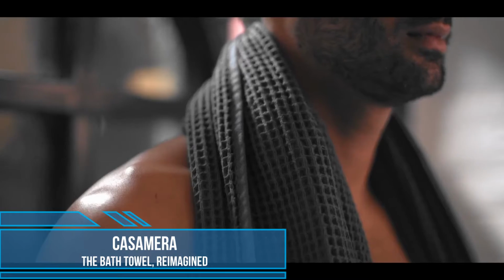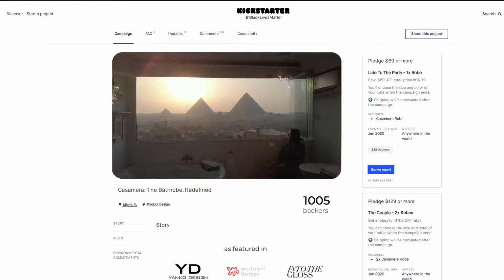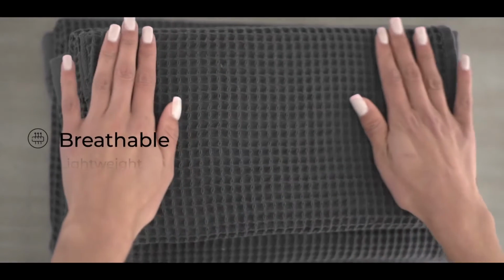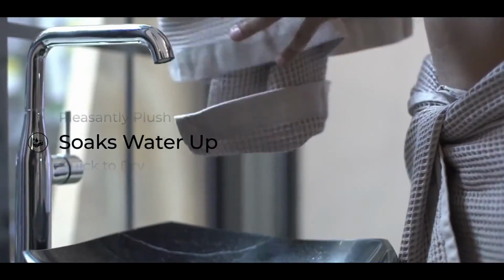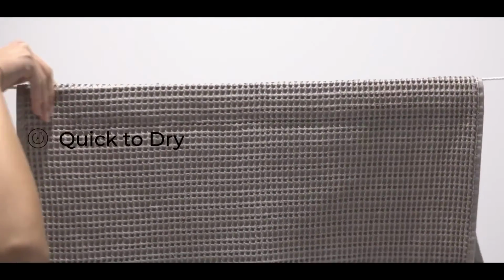Casamera. And over the last 3 years, with the help of our Kickstarter backers, we've brought to life some uniquely awesome bathroom products. This is our best one yet. Meet the Casamera towel, a breathable, perfectly weighted, and soft as hell bath towel. It's as absorbent as a brand new dish sponge and feels consistently bone dry every AM. No one said it had to be one or the other.